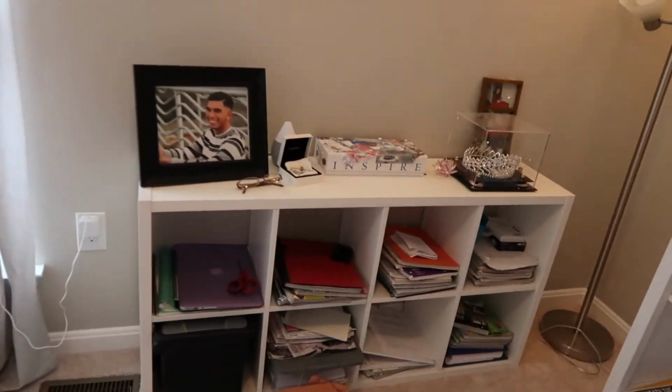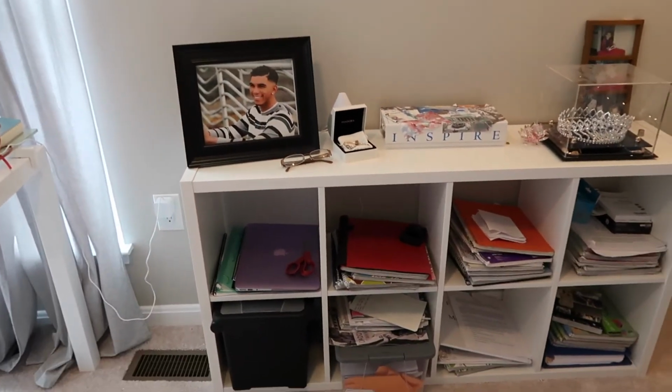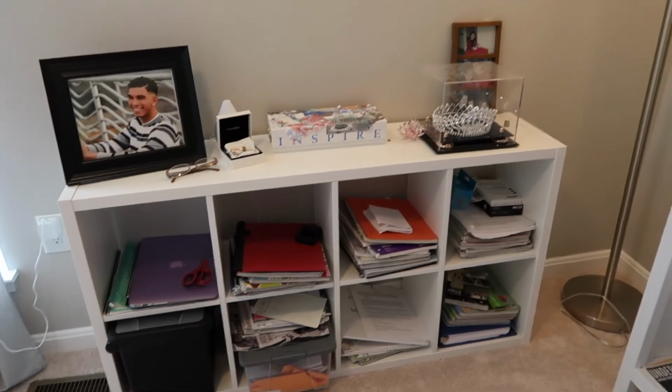So this is basically all my writing. It doesn't look very pretty. I'm gonna get some storage bins or baskets to put in here so this looks better. But basically this is just my writing. So I used to handwrite all of my stories when I was a kid. I just didn't like technology, so I just handwrote everything. I worked better that way, and then I would type it out later.